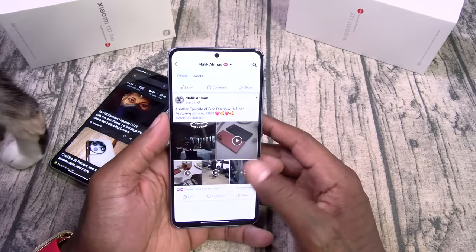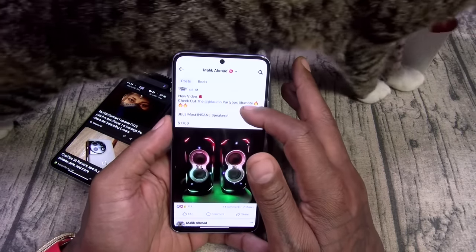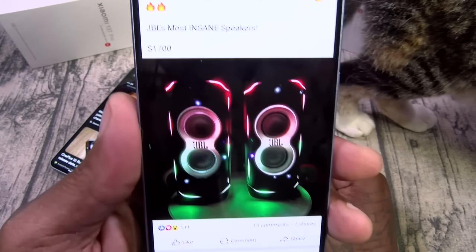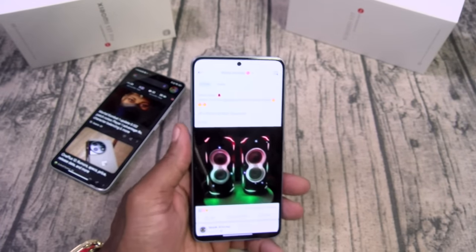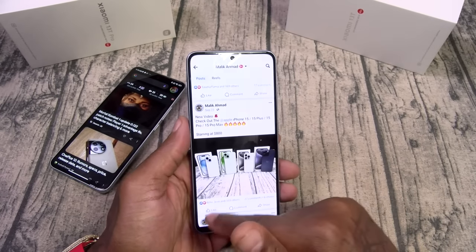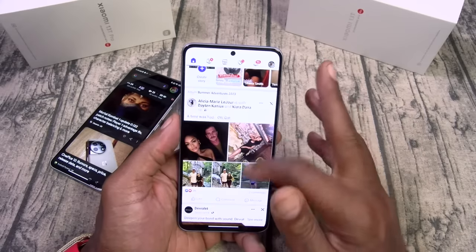Matter of fact, let's go back to Facebook. All right, let's see what's going down on Facebook. Okay, now y'all see the JBL PartyBox Ultimates? Bro, let me tell you something, man. Somebody was like, oh, I'd rather stick with the PartyBox 1000. When you hear the PartyBox Ultimate, you're not going to like the PartyBox 1000 anymore. I'm telling you that for a fact. All right, oh, this is my actual Facebook. There's a lot of me going on here.